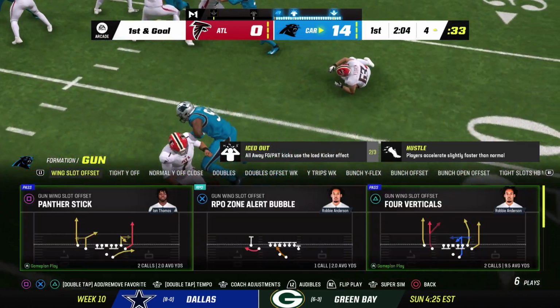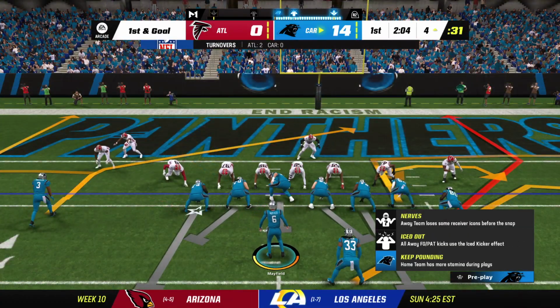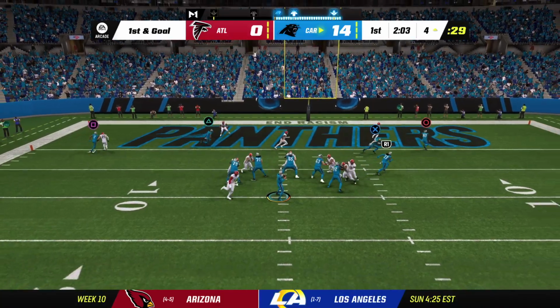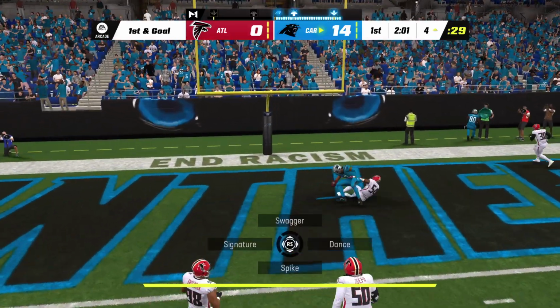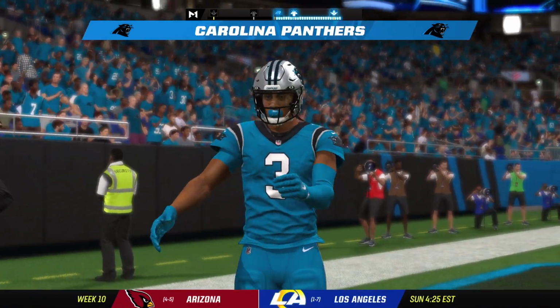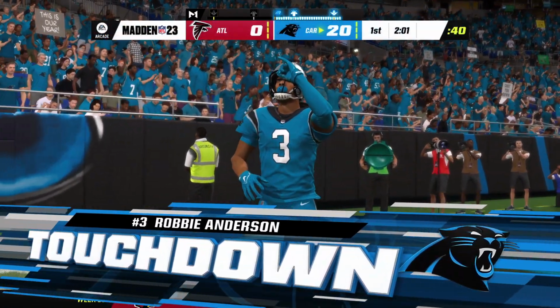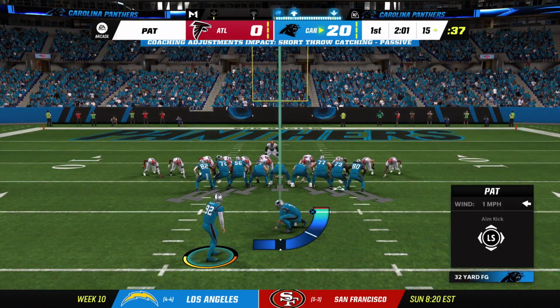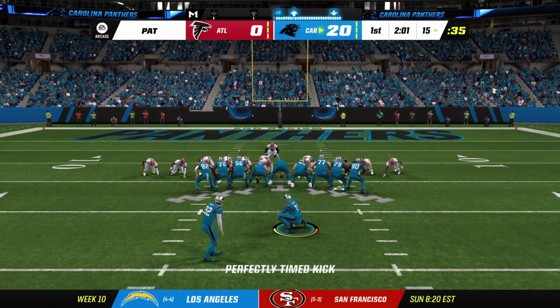Yeah, you mentioned the right word, opportunistic and aggressive, because once they got the first fumble recovery, they were eager to get a second one, and sometimes they just... That is caught. It's Anderson. Touchdown, Panthers. 4 yards on the touchdown grab. And the Panthers have moved out in front by 3 touchdowns.